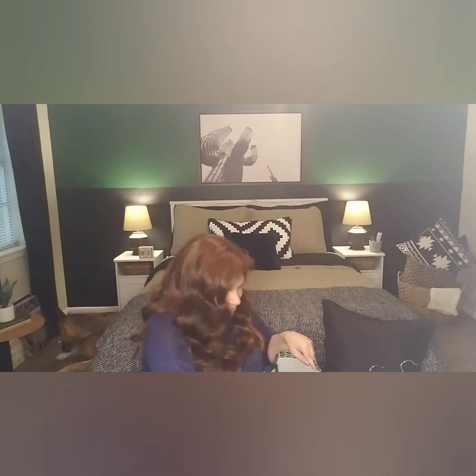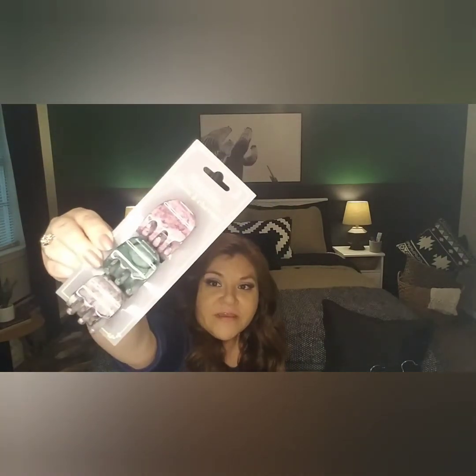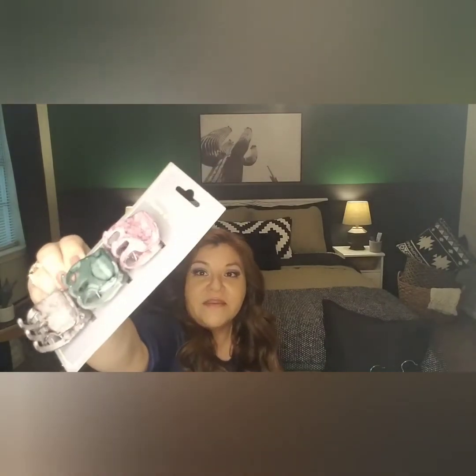There's also these beautiful hair clips that I found. I liked them because they kind of had like a marble print on them. And you know, it's really hot in the summer. There's times you just want to pull your hair back. And I really like the prints. There was kind of like a pink and a green, and the bottom one is kind of like a beigey brown marble granite kind of look to it. I just thought they were really pretty. Three clips for a buck, you can't beat it.